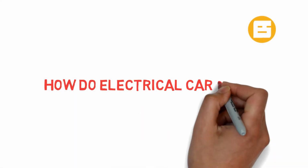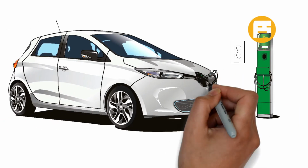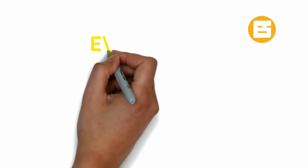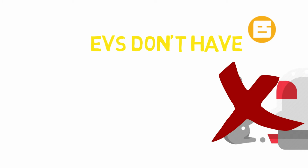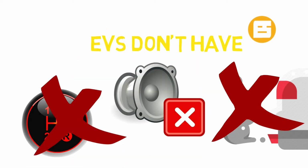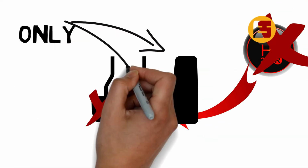How do electrical cars work? An electric car can be supplied with power via a wall socket or from a dedicated charging unit. Just plug the car's charge port into a source of electricity and the battery receives power that is stored inside the vehicle. Completely electric vehicles don't have tailpipes and produce no tailpipe emissions. Electric vehicles are also significantly quieter. They have no gears, which means no clutch, only acceleration and braking.